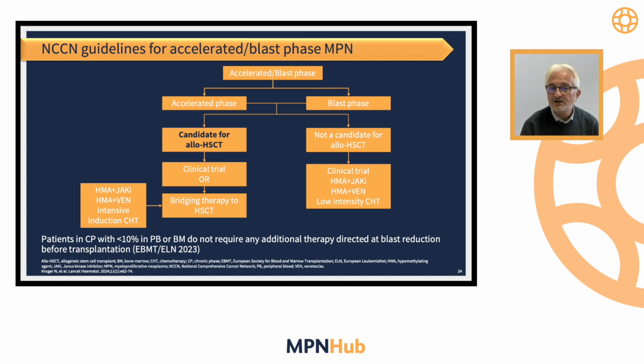On the other hand, a patient in blast phase is not by himself a candidate for stem cell transplantation, but hopefully he might be enrolled in clinical trials or may be treated in a conventional setting with, for example, venetoclax and azacitidine or decitabine, in order to reduce to an accelerated phase, if not a chronic phase. And so this patient might be bridged anyway to stem cell transplantation.